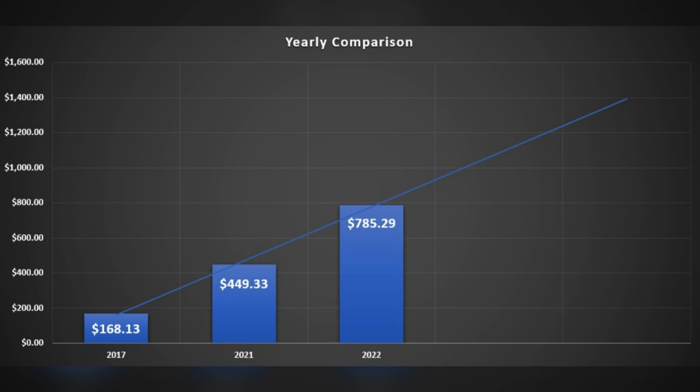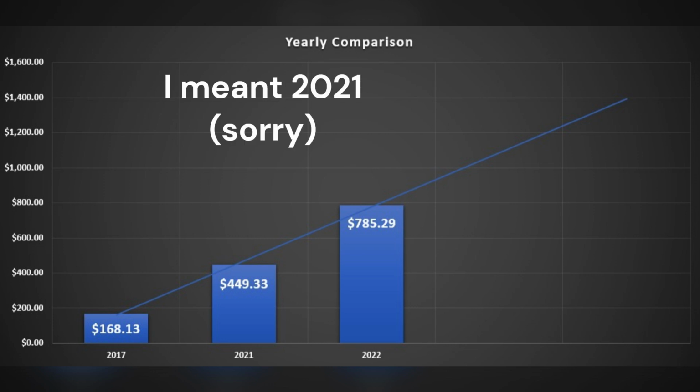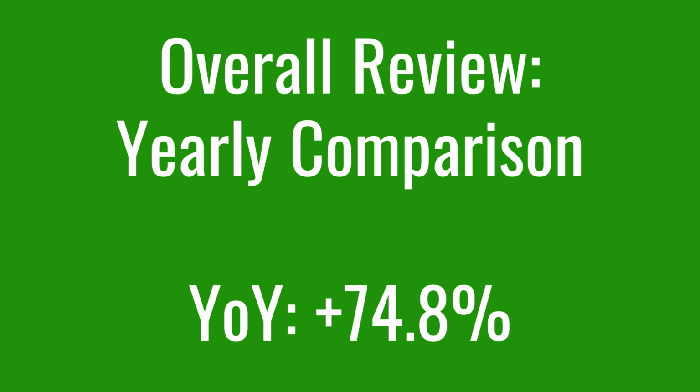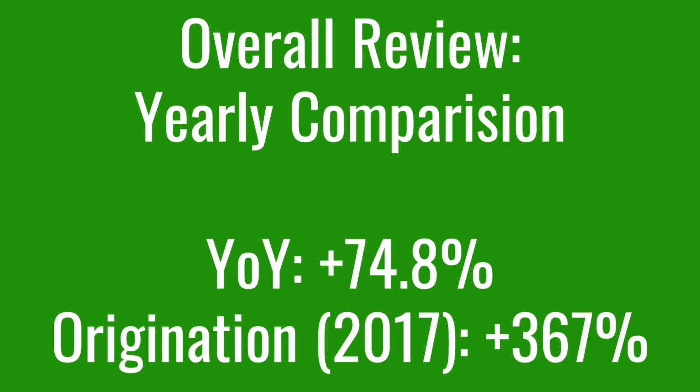And now we're going to round all these up and see what I made for the whole year. In 2017, my yearly total was $168.13 in dividends. In 2021, that bumped all the way up to $449.33, versus this year in 2022 where I made $785.29 in dividends, which is a year over year increase of 74.8% or 367% since origination.